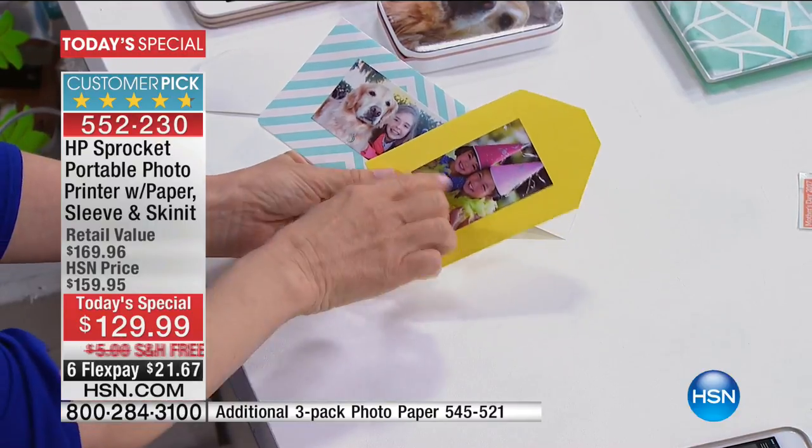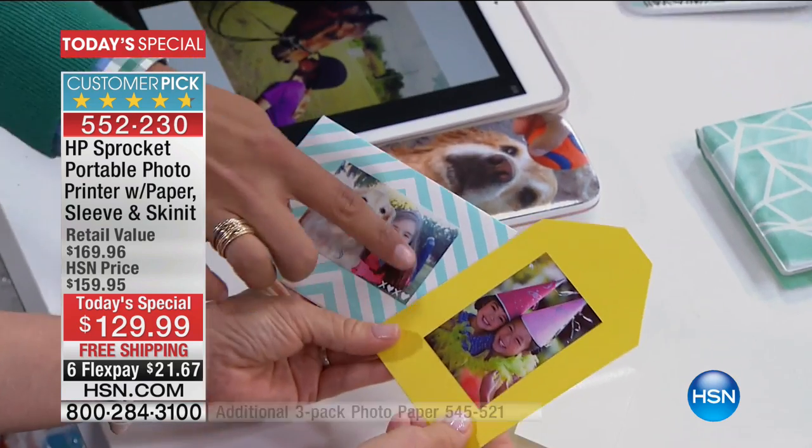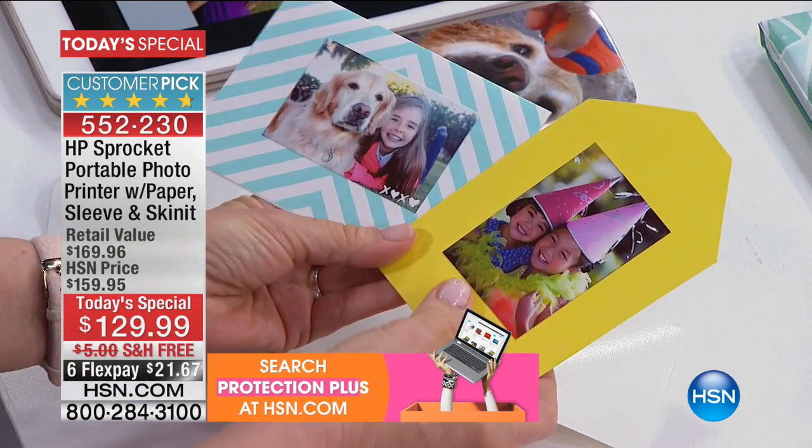If you could get a little bit closer so we can see how cute these are. And look at the quality of these prints. Absolutely. They're instantly dry. They're totally worthy of the photos you took on your cell phone, you took on your tablet. And now nothing's stuck on it.